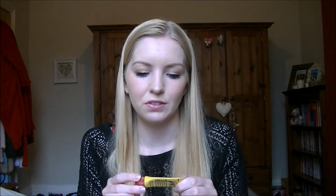Two more things. First is Cherry Carmex Lip Balm. God, these take me forever to use up.